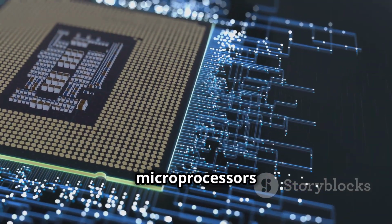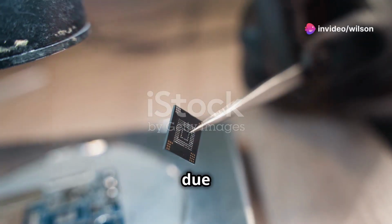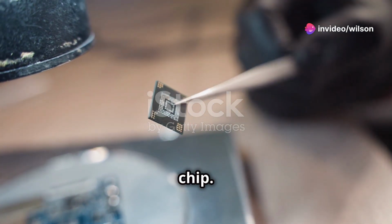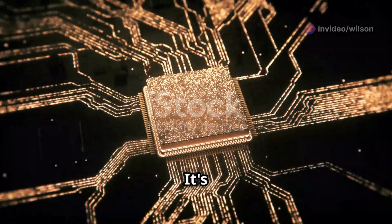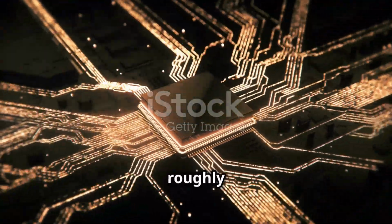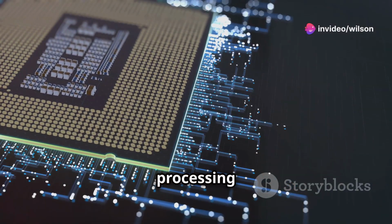As microprocessors have shrunk, their power has skyrocketed. This is due to the increasing number of transistors we can cram onto each chip. Remember Moore's law? It's the observation that the number of transistors on a chip doubles roughly every 2 years. More transistors mean more processing power.